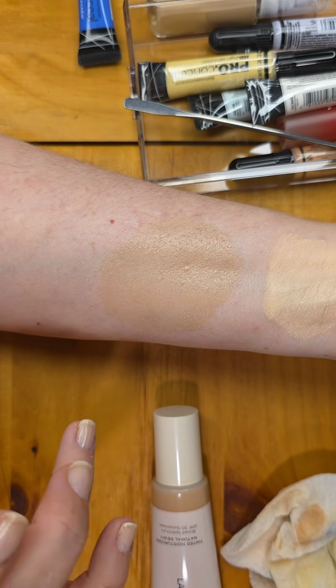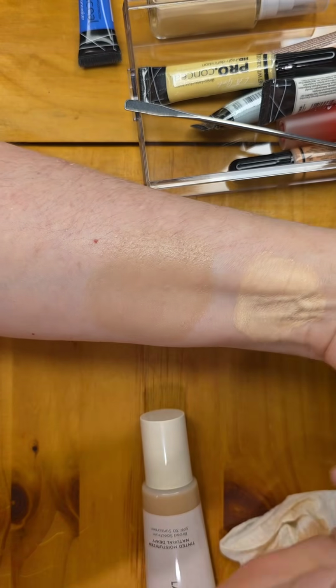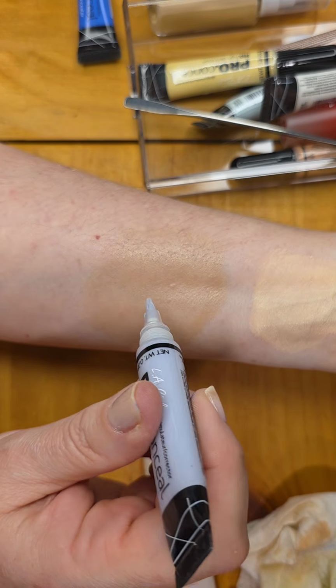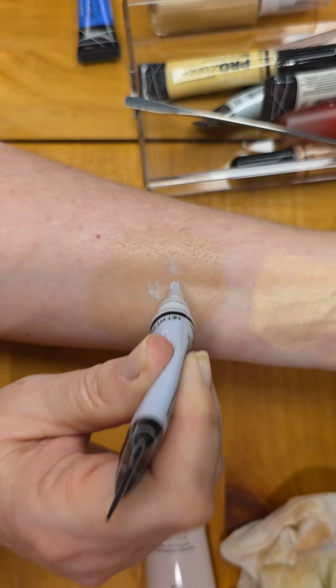Do you see how that got rid of that orange? And it's much closer to my actual skin tone. Now I'm going to throw some purple in there. You know, purple is a mix of red and blue. It's looking just a little ashy, so maybe I had a little bit too much blue in there. Put a tiny bit of purple and see how she does.